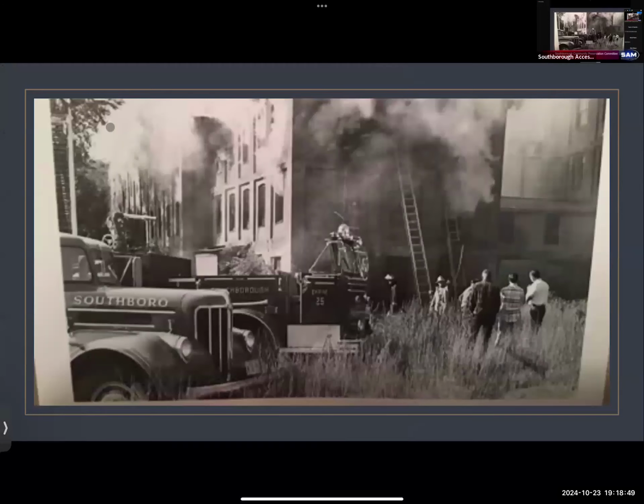So through the presentation, I put in some random pictures of the engine in action or the engine at shows and whatnot. This is Engine 25. From what I've gathered from former members, this was the first major fire that Engine 25 operated at. This is actually the mill fire where the MBTA parking lot exists today.